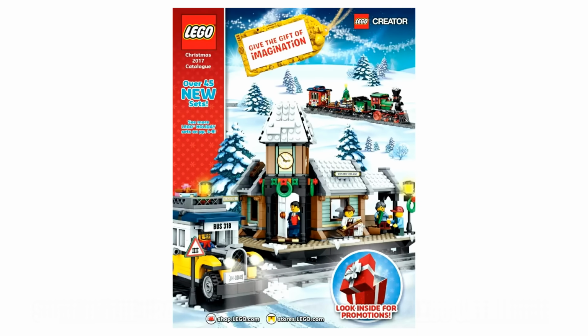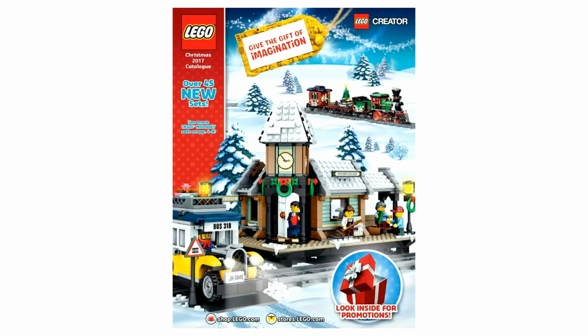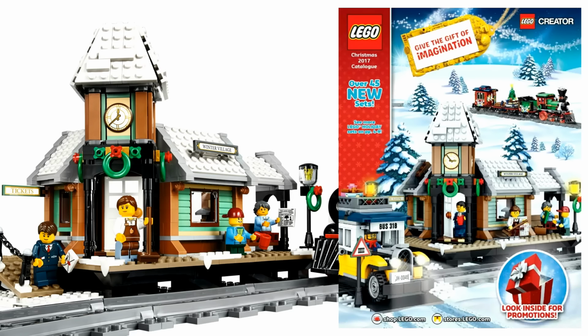Alright, now let's talk about LEGO catalogs, because these aren't completely error-free either. You'll notice this one here. Do you guys notice something weird about the set in front of you right now? This is from the Winter Village Station set, which is one of the LEGO Creator sets under the Winter Village line. However, if you look at the build over on the right, the farthest to the left of the little shack where the arrow is pointing, there is no roof. There's just no roof there.